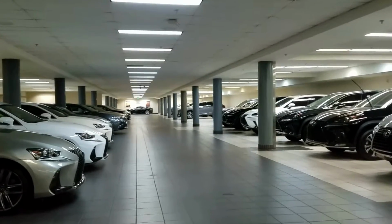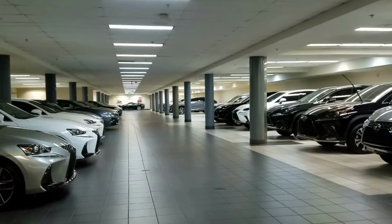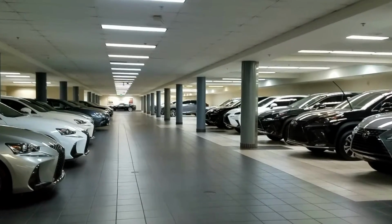I'm parking this 2018 Lexus NX 300 back in our underground showroom, where it's always a perfect temperature, regardless of the outside. Always dry, always perfect temperature. And I'm going to back up and show you our ICS, or the Intelligent Collision Sonar.